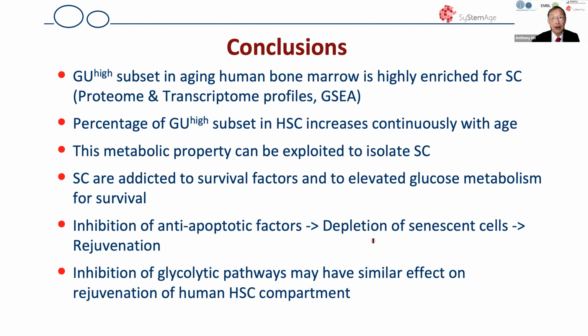And as you know, nowadays we still have no good marker or marker constellation for enrichment of senescent cells. And this method that yields very viable cells, the glucose uptake high subset, might be the answer for many questions. We can use this method to enrich the senescent cells and to trace them, and also to follow the mechanism of how senescence develops in the human bone marrow.